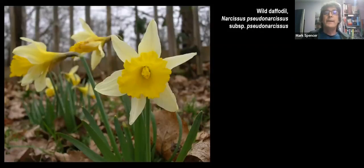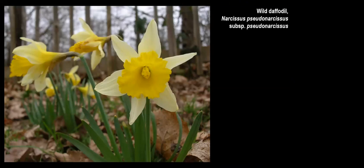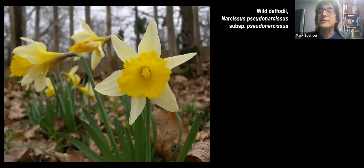Right. Now, another plant which is very strongly associated with the English landscape is the wild daffodil, Narcissus pseudonarcissus, subspecies pseudonarcissus. Now, the wild daffodil is a quite widespread Western European plant species. Narcissus as a whole is, broadly speaking, a Western Mediterranean and North African group of plants, and we only have one native species growing wild in England, or if you go to Spain, there are many, many of them.